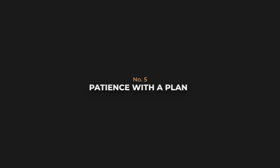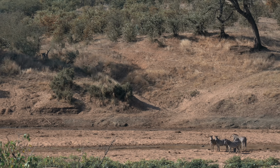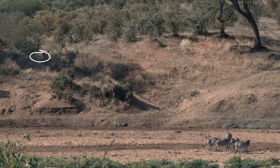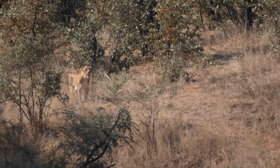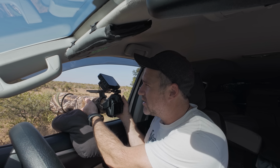Anticipating action goes hand in hand with the next key habit of top wildlife photographers: practicing patience with a clear plan. This is what made this shot possible. I didn't just stumble upon this moment in Kruger National Park. I planned for it carefully. Knowing the Xingwedzi region's riverbanks often attract wildlife in the afternoon, I positioned myself well ahead of time. When I found the lioness about an hour before the shot, I observed her behavior closely and suspected she was hunting. Instead of rushing or moving on, I committed to waiting patiently and quietly, fully prepared for what might unfold.